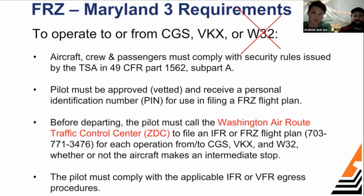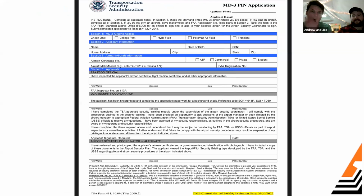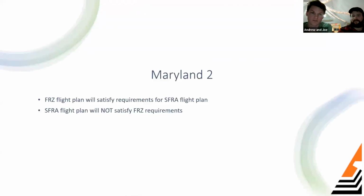Right, and obviously you must comply with IFR or VFR egress procedures. And that's just a clip of the PIN application. It's not that bad, but it's still got to go through the whole procedure of getting checked out, and they really want to just know what you're doing, who you are. Like I said, more background checks, right? If you're flying in this area, they want to know what you're doing, where you're going. And that's when you get the PIN, right? So if you ever fly back, they know, all right, this is the PIN, this relates to this person. Maryland 2. Yep.